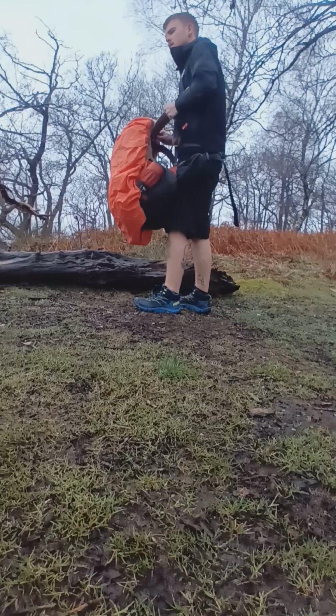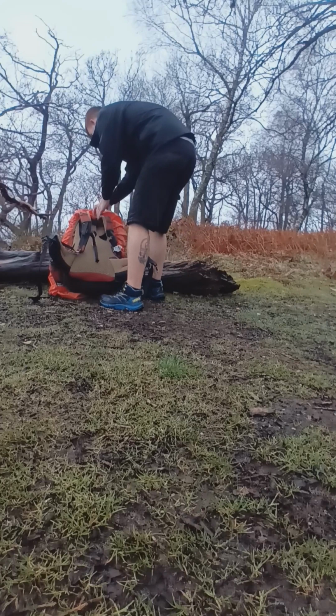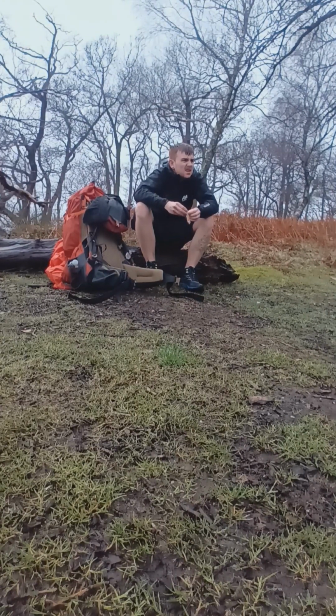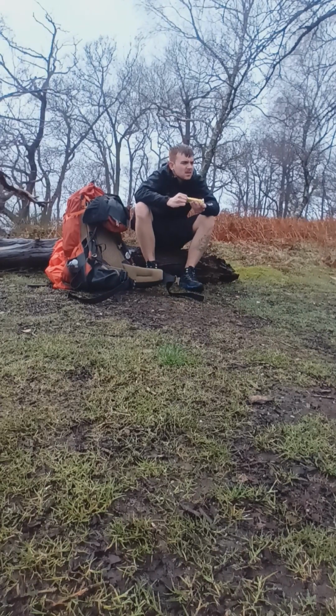It wasn't long before we decided to stop for food again. Hiking almost 20 miles a day burns a lot of calories, and they need to be replenished. I sat down with a protein bar, but the rain was still coming down heavily, and we couldn't stop for long.